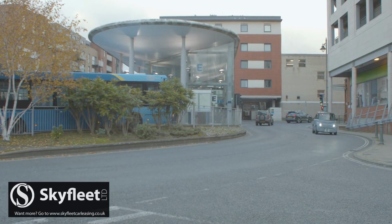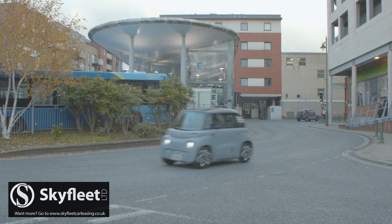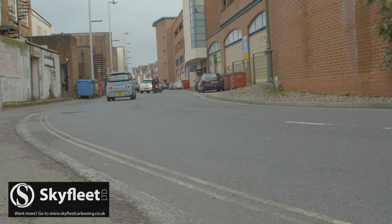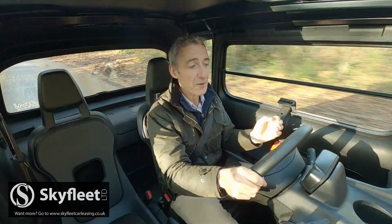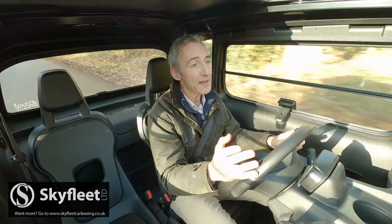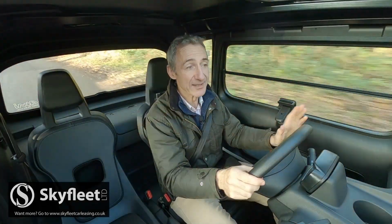There is currently no road tax to pay, although that might change for quadricycles in future. That depends, of course, on what the Chancellor decides. What we do know for certain is that the quadricycle classification means that benefit-in-kind taxation doesn't apply here.